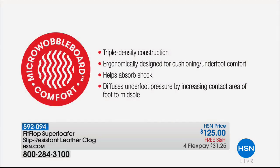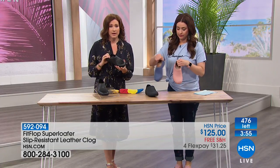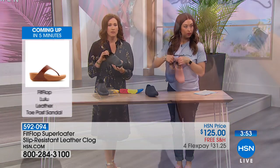A lot of us have to wear maybe a clog in the service industry. This is the perfect shoe for the service industry, or even if you know somebody in the service industry, you can't give a better gift than comfort. I know a lot of people that work in retail and also in the medical field. And this is their all-day shoe.